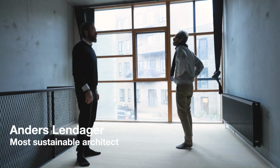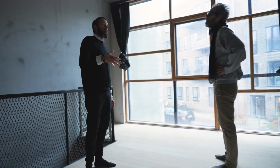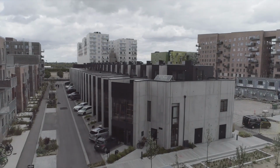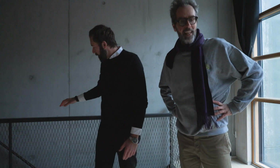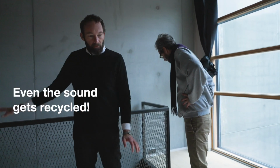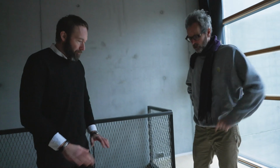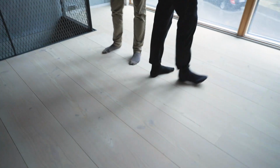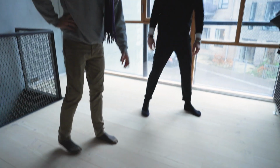No, this is actually our first project where everything is recycled material. Everything you see, except the radiator. And actually also the steel here is not recycled. But everything else, the floor? The floors. Did this look brand new? How can you recycle this? This is super beautiful. This is a really expensive floor. It's Dinesen floor, right? Yes, exactly.